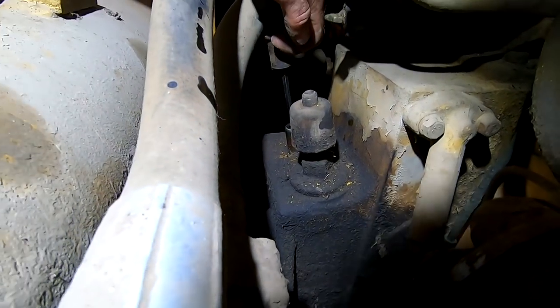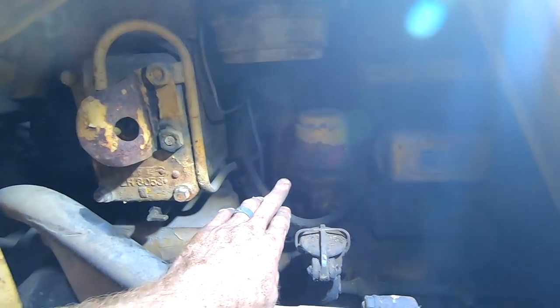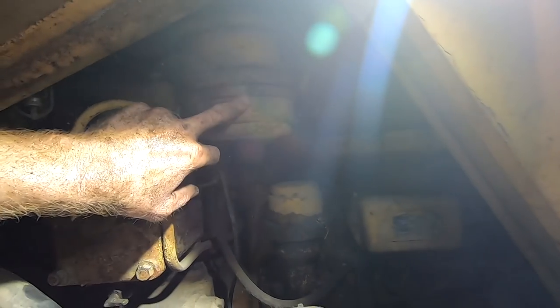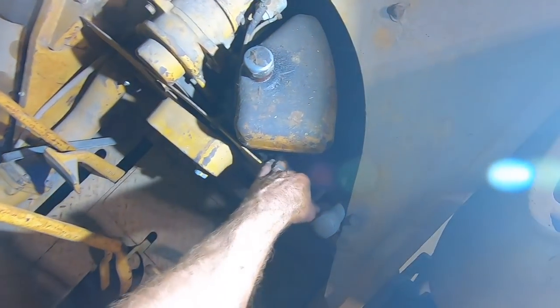The oil dipstick is right here. That's our pony motor right here. And then that's the crankcase breather. We've got the voltage regulator. This is our oil bath filter for the pony motor. This is the gas tank for the pony motor. It's got an electric start for the pony motor. Dipstick for the pony motor should be right in this area. See here, there it is.